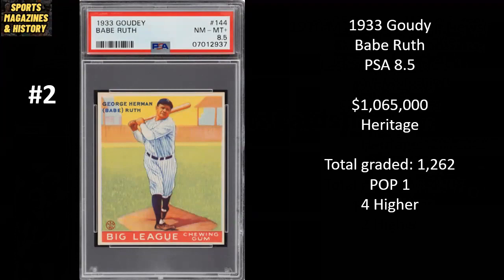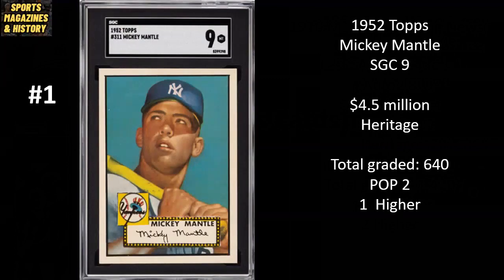Coming in at number 2, again, we've got Babe Ruth. This one's from 1933 Goudey, playing with the Yankees in this one. And this is a PSA 8.5, absolute scorcher for that year. And look at this, sold for over $1 million. $1,065,000 on Heritage. There have been a total of 1,262 copies of this graded as a Pop 1 with only 4 copies graded higher.